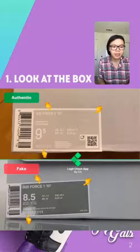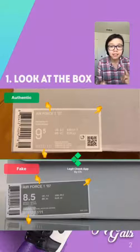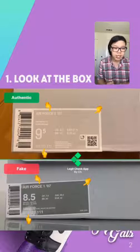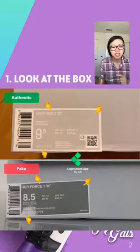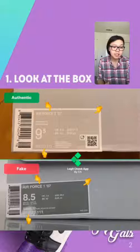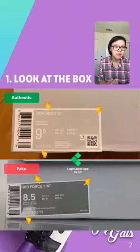So we're talking about the box. When you look at the box, look at a couple of things. First, look at the font. Check to see if they actually use the right font. Look at the spacing of the font. Look at the condition of the box. Is it a beat up box? Does it have scratches? Look at all kinds of flaws. In this picture, the counterfeit Air Force One box label has the Air Force 107 text looking a lot thicker than the text on the legit label.